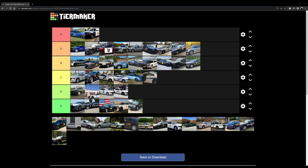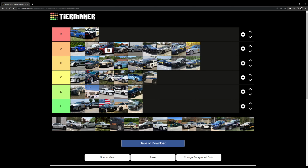But with that being said, it looks more professional than many of the cars in E tier. The cars in E tier are generally there because they look almost cheap as far as their liveries go, like generic and stuff like that. I wouldn't say Oklahoma's livery looks generic. It's just kind of boring. So we'll put them at the bottom of E tier.